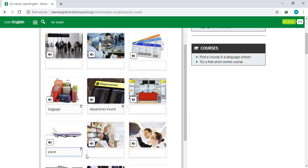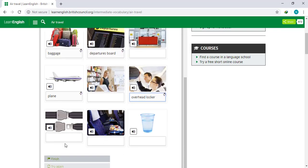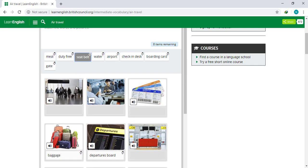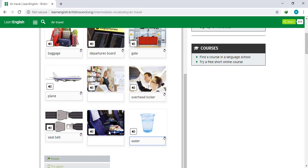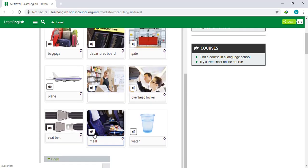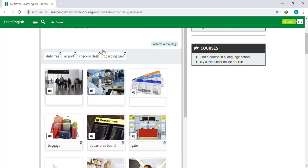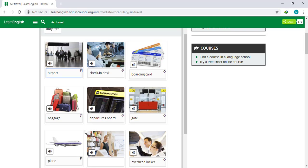Plane. Yes, plane. Oh wait, overhead locker, seat belt. Got it. Gate. Okay, this is gate. Water. What is this, seat or food? Meal. Okay. There are four tickets, boarding card. Okay, tickets are usually called boarding card. Check-in desk, check-in. Okay, check-in. Airport. Duty free. This is duty free.